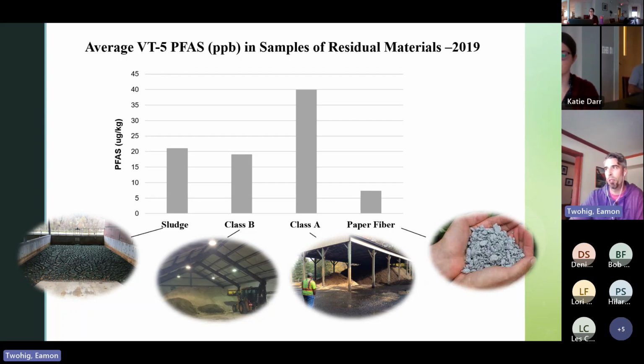This is a quick bar chart just showing you the typical levels, and this is in parts per billion. I know sometimes it's hard to get our heads around units. Typically, when you're talking about water, you're talking parts per trillion. Even when we talk about wastewater effluents, we're typically talking about parts per trillion. But when we talk about solids like soils and sludges, these compounds tend to stick and accumulate and concentrate in these solid materials. So you're talking parts per billion. That's much more concentrated.